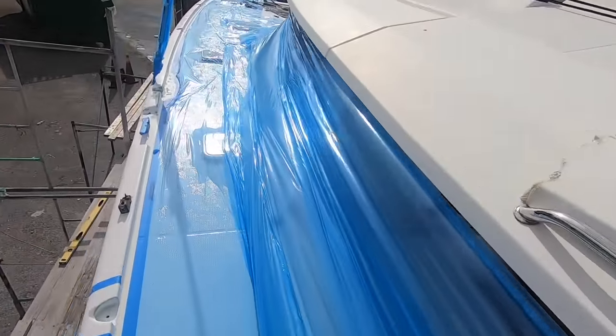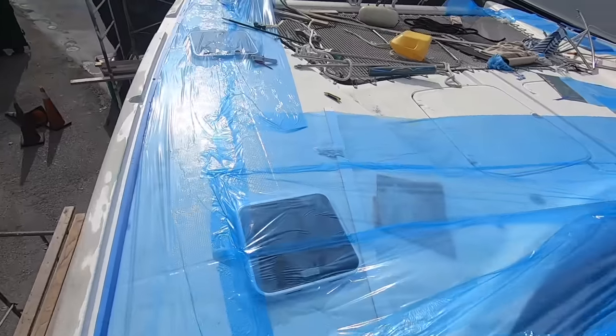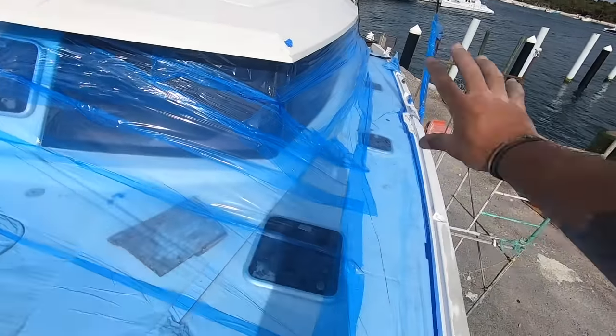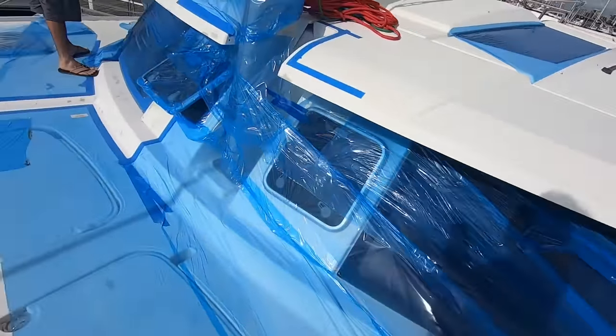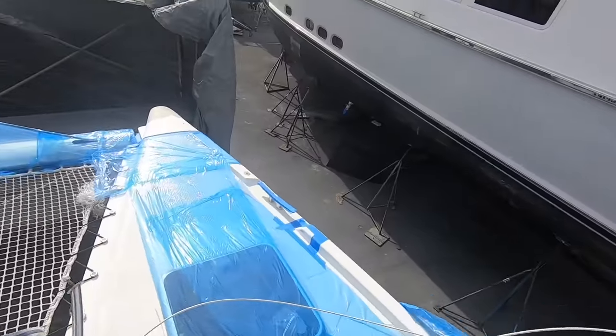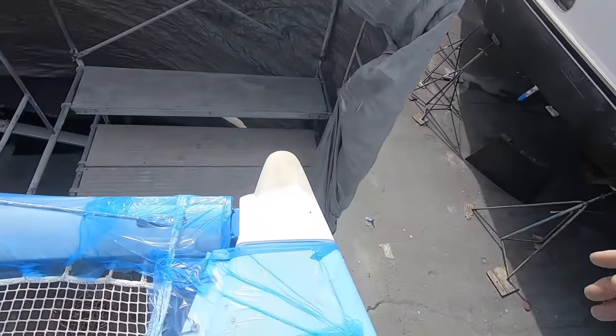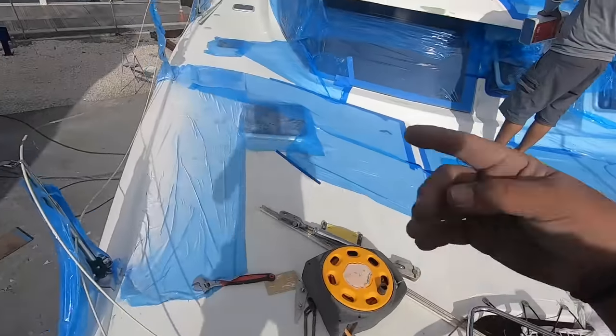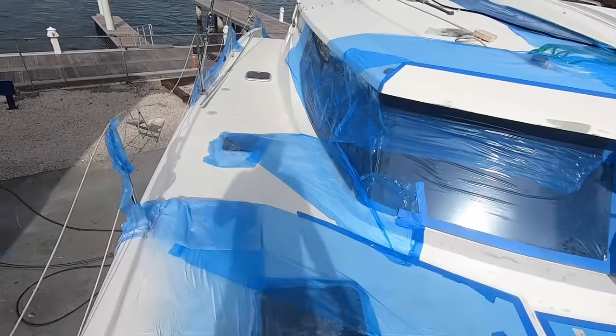So it's just me and Roberto here today. It's Sunday. We have just finished putting plastic over everything that needs protection, so that's a big job. It's taken us a few hours just to do that. Just going to spray this part here, spray a little bit up there, spray both of these bows, that one, and a couple other little spots here and there. So that's what we're doing.